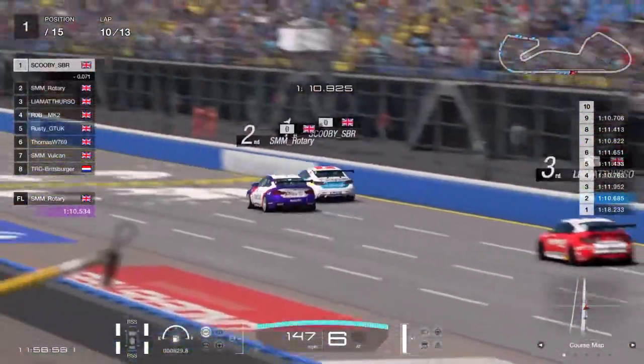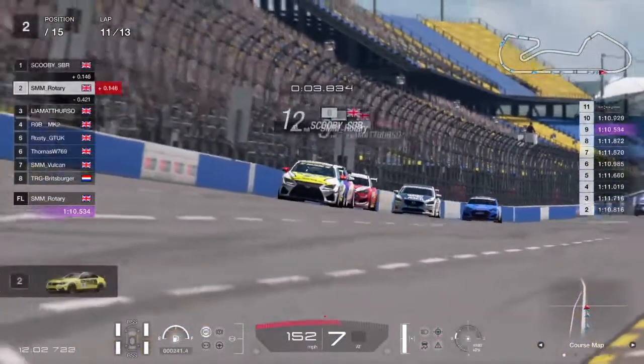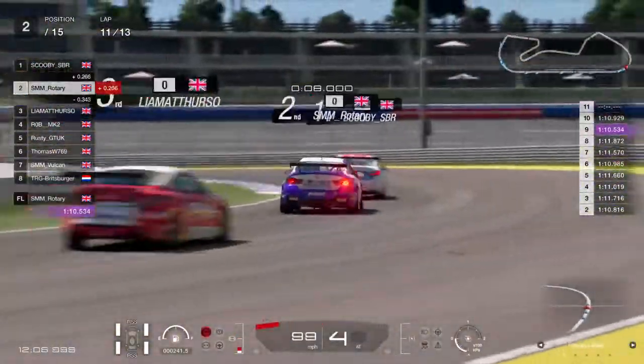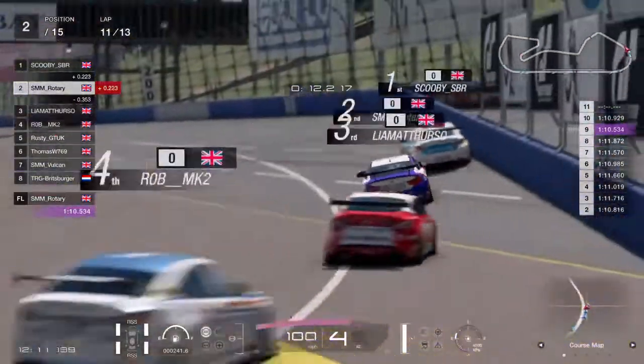Gotta keep that overlap, though, so that you can hold the inside. He doesn't keep the overlap. Thompson does make the move back, so gonna need to try to get a better exit if we can get back by, but he has been able to find a way by through this infield section, so it'll be very fun to see if he can find a way.